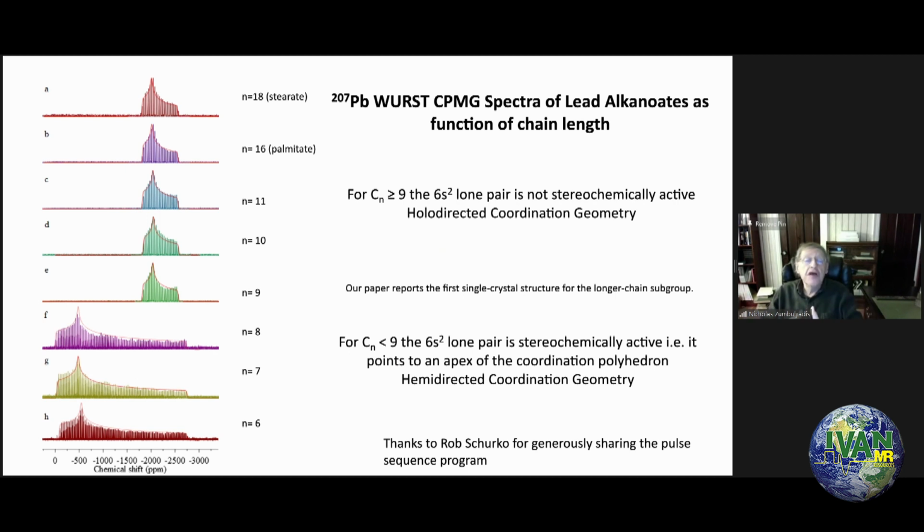And indeed, the results showed that the geometry around lead was a holo-directed, or more symmetric, geometry for N9. So by inference, N9 and above adopt a holo-directed geometry as opposed to shorter chain lengths between N6 and N8. Actually, from an electronic point of view, this is the energetically favored configuration. What happens here is that the longer chains interfere with that, so there is an energetic cost to pay, and that's why the preference here is to have a pure s character, which itself is somewhat energetically higher, but is compensated by the fact that the chains now can spread out without interfering with each other.